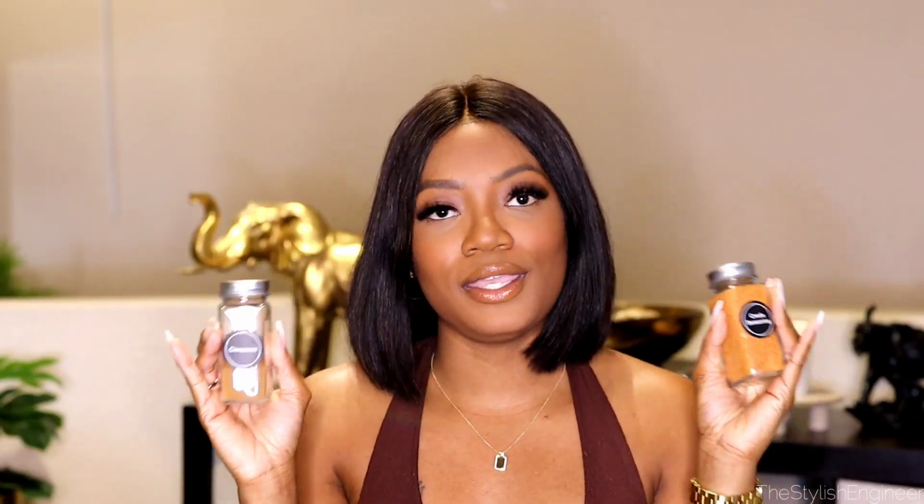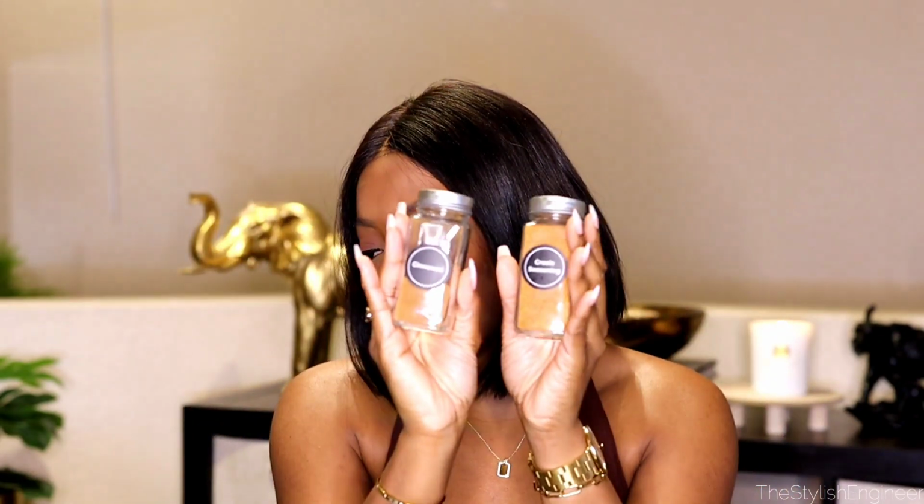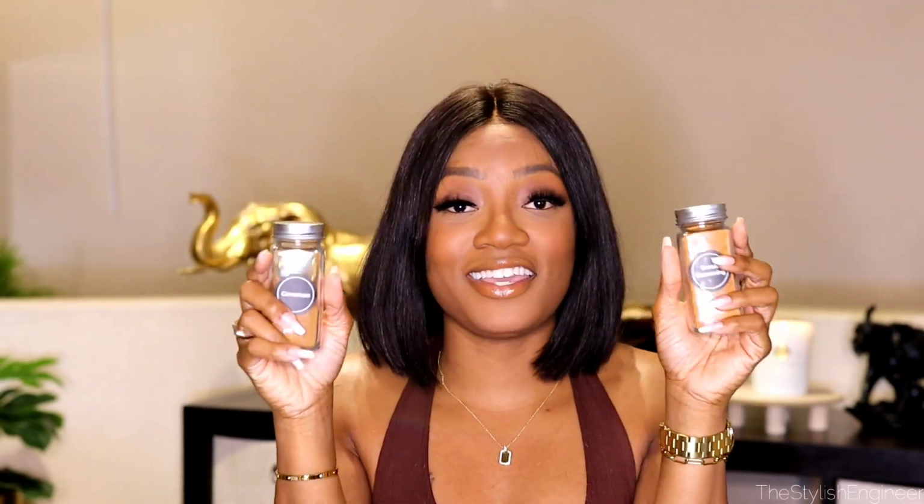But I just wanted, again, to elevate my kitchen, make it a little more fancy, a little more mature and grown and sexy. And these definitely did it for me. But yeah, I love these. I love cooking, opening my drawer and seeing these. It just makes me so happy to see such organization in my kitchen.